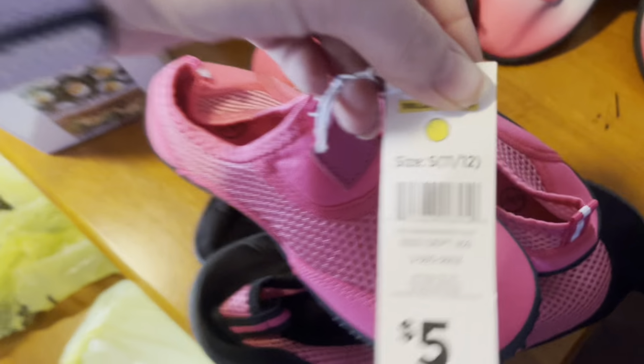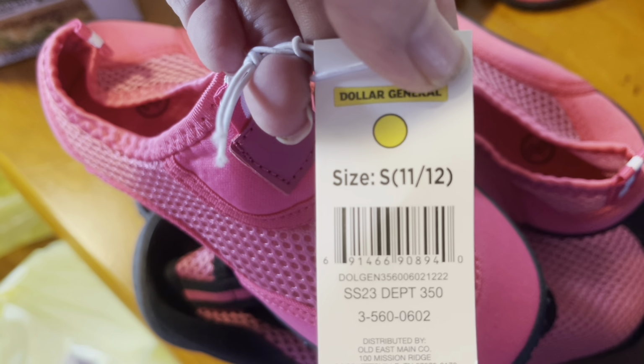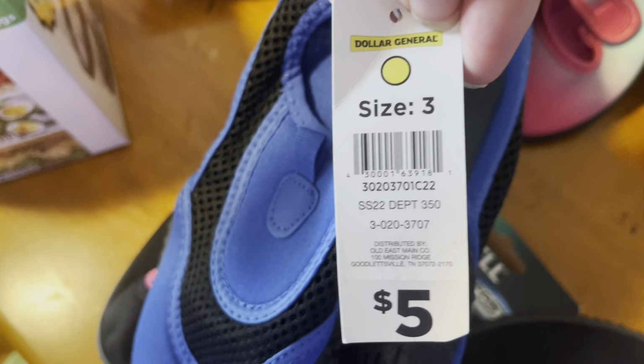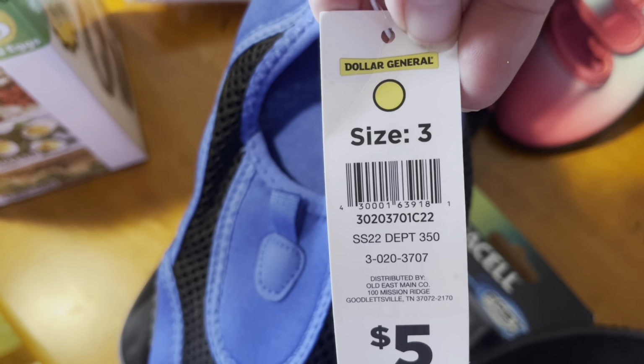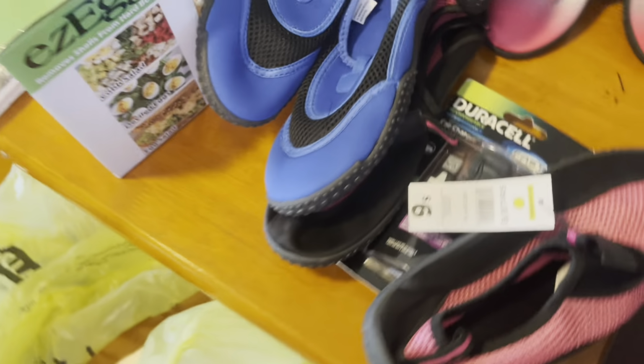And then these little girl creek shoes. And then we've got some boy creek shoes. And I found a whole box of these at the same store that I got all the Jack Links. So I was excited about that. And I think that's it.